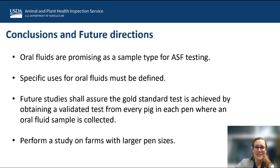So in conclusion, oral fluids are promising as a sample type for ASF testing, and specific use cases for oral fluid sampling for ASF must be defined and clearly communicated. For future studies, it is important to assure that the gold standard sample test is achieved so the requisites for a full validation study are met. And lastly, it is important to perform studies on farms with larger pen sizes, which are more representative of facilities present within the United States.